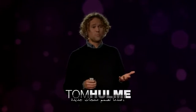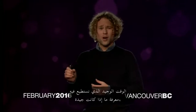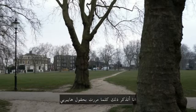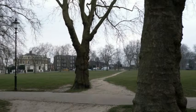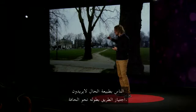When we're designing new products, services, or businesses, the only time you'll know if the designs are good is to see how they're used in the real world, in context. I'm reminded of that every time I walk past Highbury Fields in North London. It's absolutely beautiful. There's a big open green space, there's Georgian buildings around the side, but then there's this mud track that cuts across the middle. People clearly don't want to walk all the way around the edge.